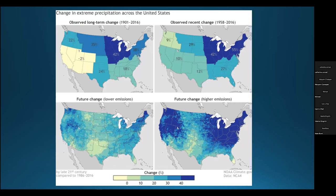And of course, climate change is a thing. And if we take a look at where we're headed, we're actually headed towards more rain in our area with climate change than we have experienced in the past. But it's not just about rain, it's about storm frequency, magnitude, intensity, et cetera. I'll come back to that.